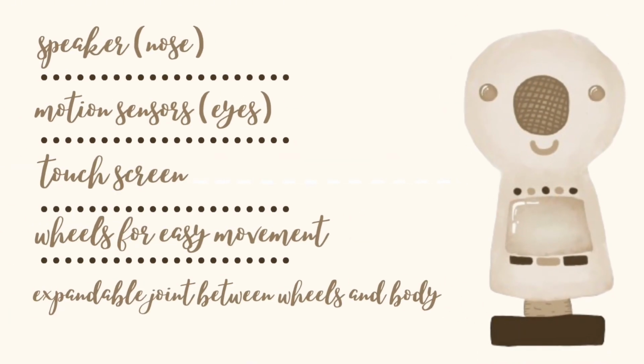The Speech on the Go drone also has many mechanical aspects as well, such as a speaker disguised as his nose, motion sensors disguised as his eyes, a touch screen, wheels for easy movement, and an expandable joint between his wheels and his body. This will help him climb upstairs if a child needs him but cannot physically get him.